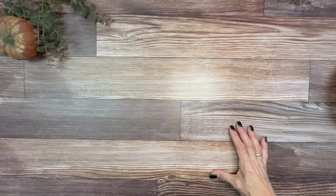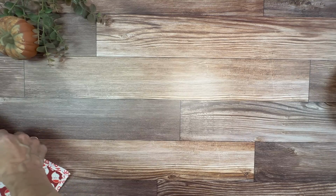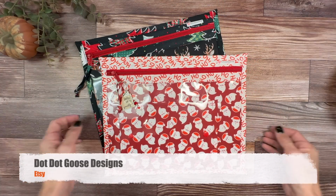Haul this week are project bags. That's right. I know. Shocking, isn't it? That I would get more project bags. Anyway, I did get 2 bags from Denise of Dot Goose Design. They are adorable, and I'm ready for Christmas stitching.